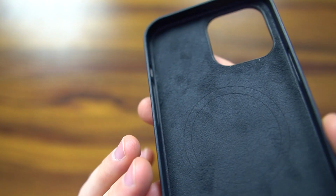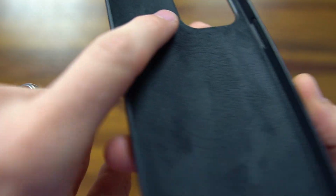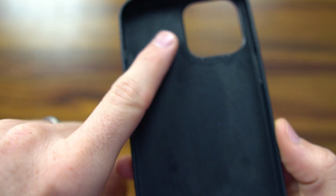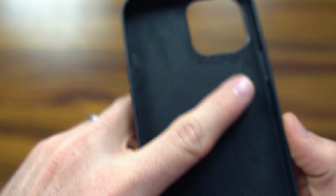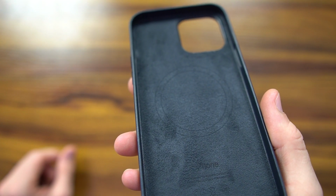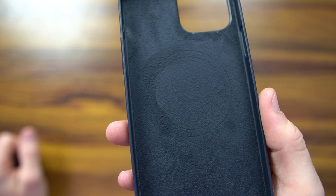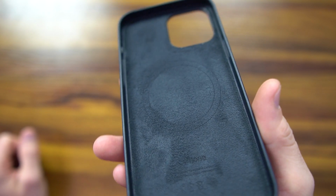Turning it over here, you can see that it's lined with felt, very, very soft. It just feels like, you know, rabbit fur. I don't know if any of you guys have bunnies, but I love this feeling. You can see that it is MagSafe compatible. As I show the light, you can see that the extender magnets here are in that circular array, which allows you to put any of these MagSafe compatible devices on it.